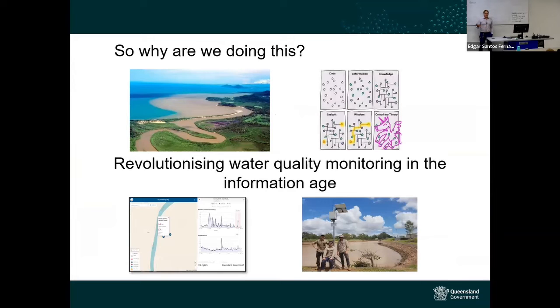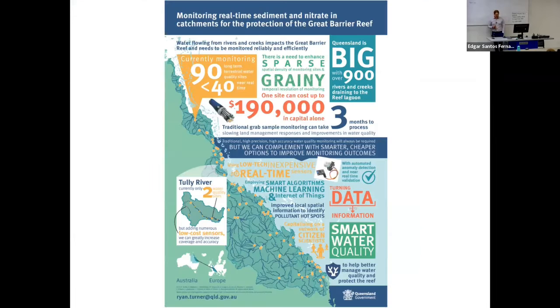So why are we doing this? Why are we involved in this ARC? Why is it important that we revolutionize the way we do water quality monitoring? This is a poster I presented in Denmark a few years ago. And it sets the scene well in my head, at least anyway.